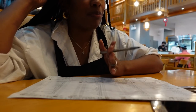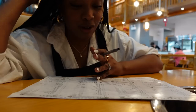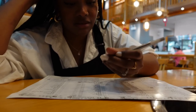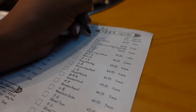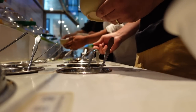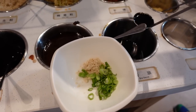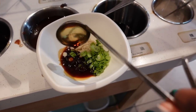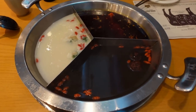I don't know if I want to do the bean curd roll, bean curd stick, frozen tofu. Tofu puffs might be good. We got to choose what type of ingredients we wanted to cook up. Of course, I had a ton of mushrooms and tofu and vegetables, but we also got to come up with our own sauces. They had a sauce bar where you can combine different ingredients to come up with the perfect sauce for whatever it is that you're about to cook.